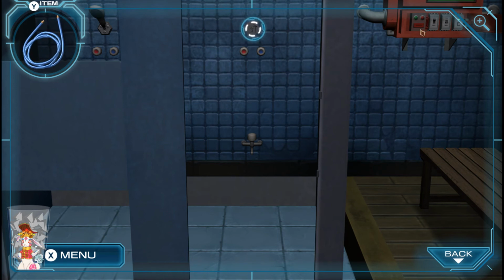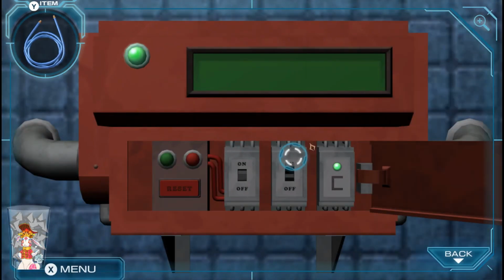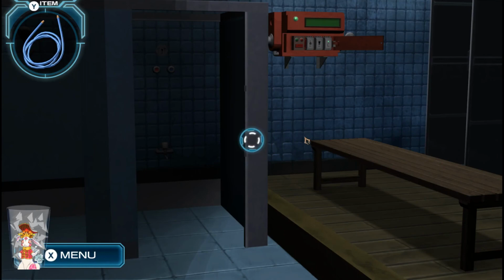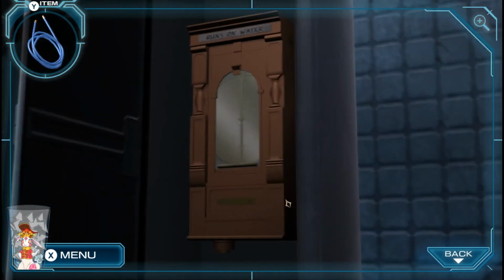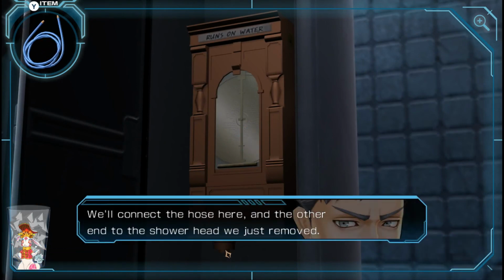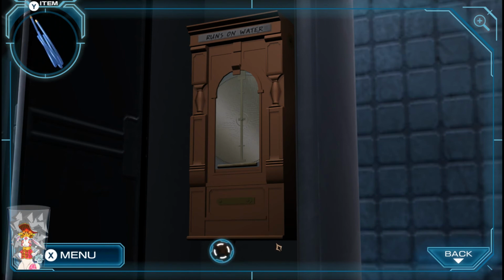This is what annoyed me. Because it's very, very picky about how you attach this hose. For the longest time, I just thought you had to do one side, then the other, etc. No, that's not the answer. It would be nice, but it is not the answer.